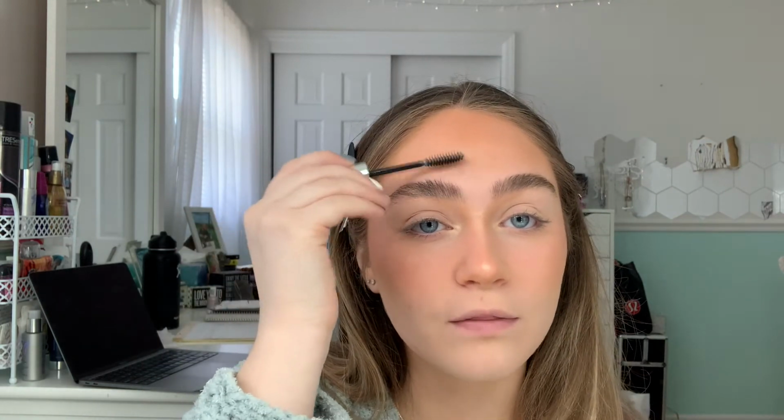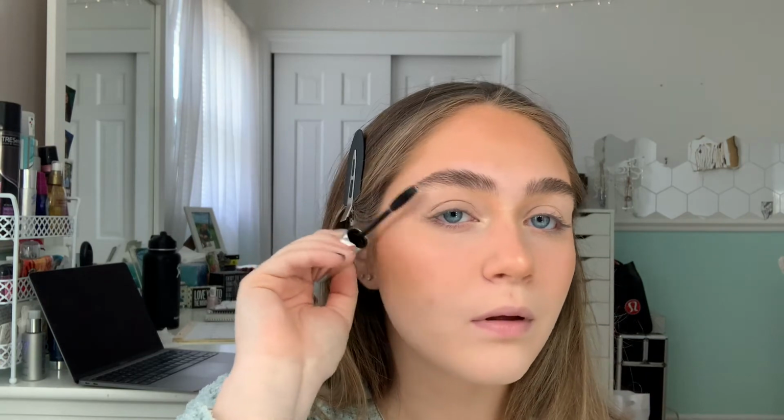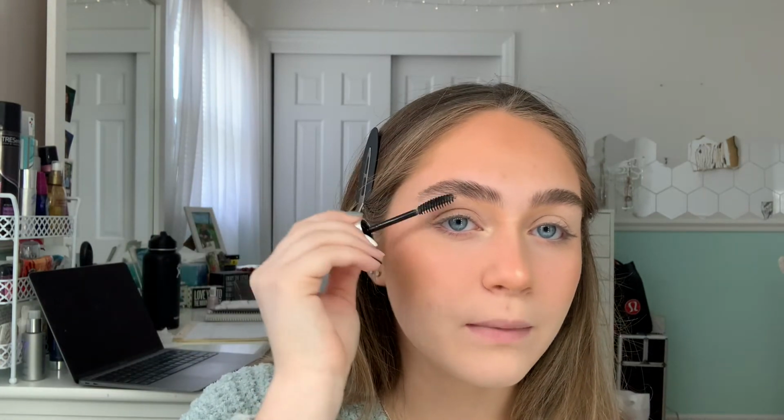So I just use the Anastasia Clear Brow Gel. And I just run this through my brows, and I brush my brow hairs up. And I make them super fluffy.